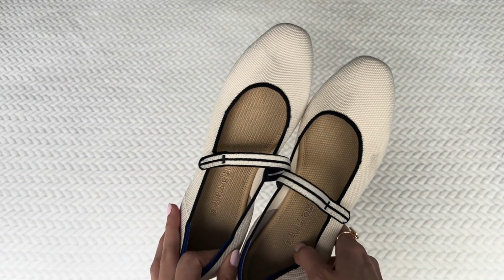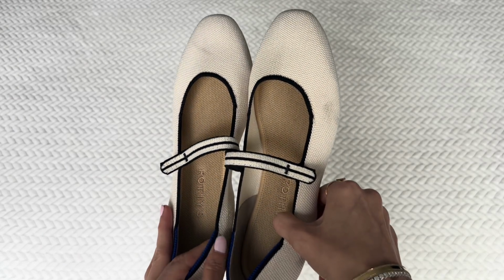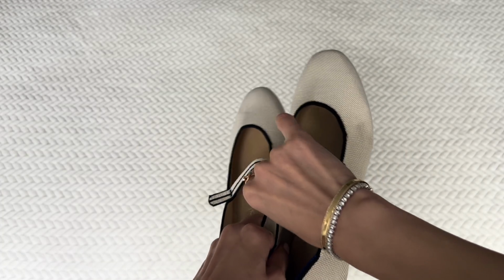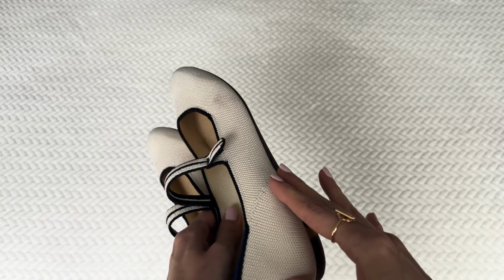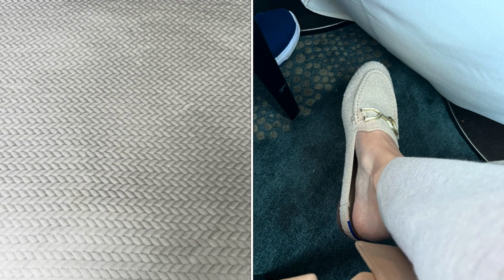Here is another pair of Rothy's that I have. These are older, they're kind of scuffed up, and I need to wash them. But these are Mary Janes. They're super, super comfortable. I love these. You can pull out the soles here and put them in the machine. So really dirty. But I'm a big fan of Rothy's. I used to also own their sneakers. Those weren't as comfortable because the soles were so heavy and thick, but all the other Rothy's shoes that I've tried, I've really enjoyed. So I definitely wanted to show you those new mules because they're so good.